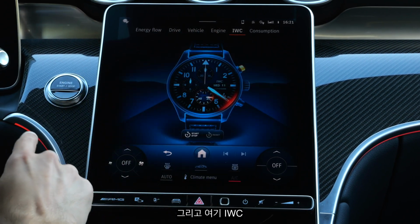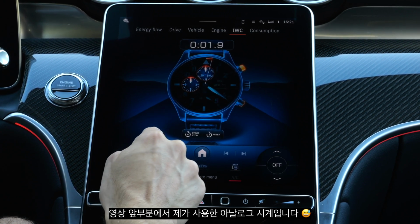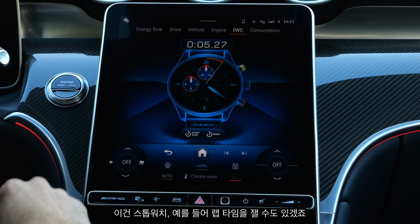And here IWC, this is then this analog clock I used in the front of the video or in the beginning of the video. And this is then the stopwatch. It could be, for example, then for a lap timer and so on.